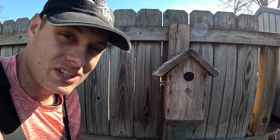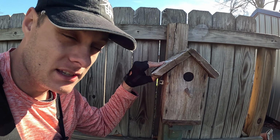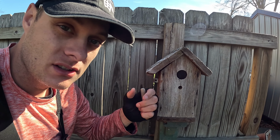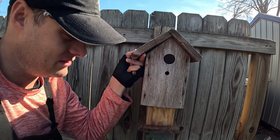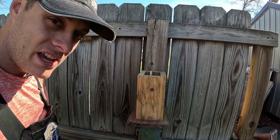This birdhouse is a tricky little guy. This little latch here on the side, yeah, it doesn't do anything. That's all for show. This is a pull and lift kind of deal right here. Gotta love some geocaching ingenuity.